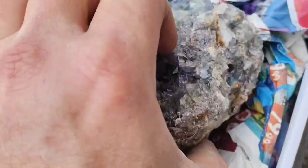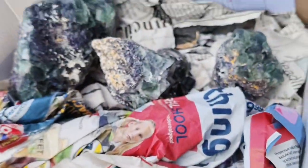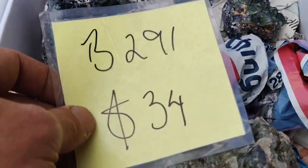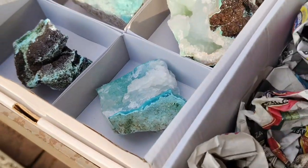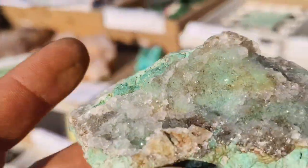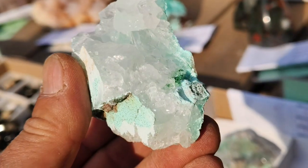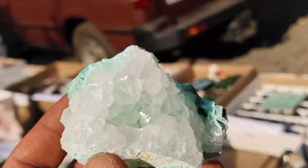This flat weighs 2.21 kilograms. It's going to cost $34. That is for flat 291. More chrysocolla with druzy. This flat here is much of what we've seen before. This is really ordinary, that one. Yeah, got that beautiful quartz with a chrysocolla.